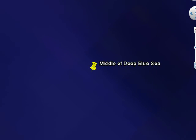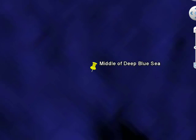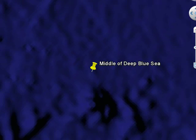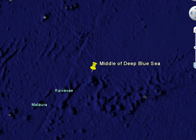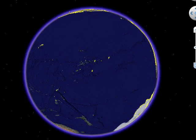Here's the middle of the deep blue sea. I put that in there because at one point I just went, and most of us never see this side of the world. I never really knew that you could look at one side of the world and it's going to be, as it comes out, completely an ocean.